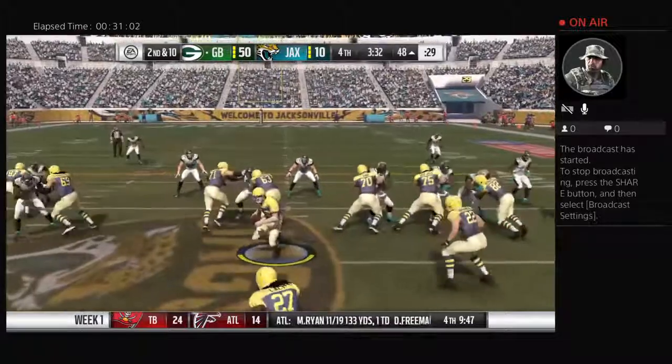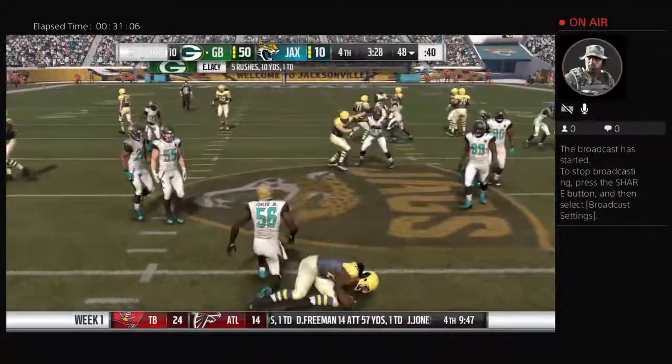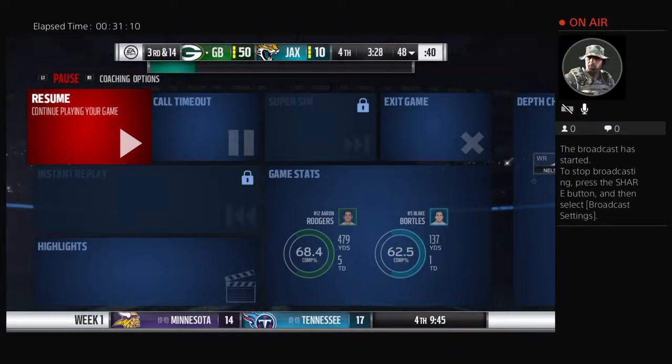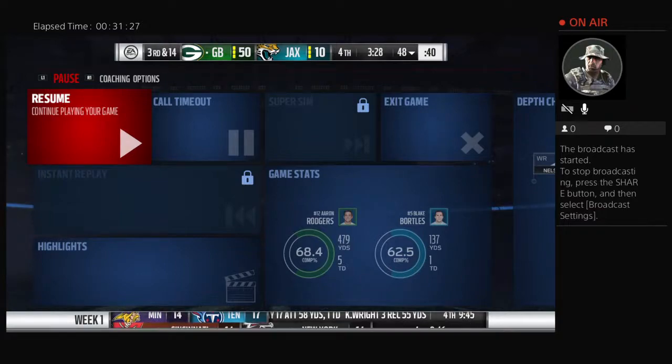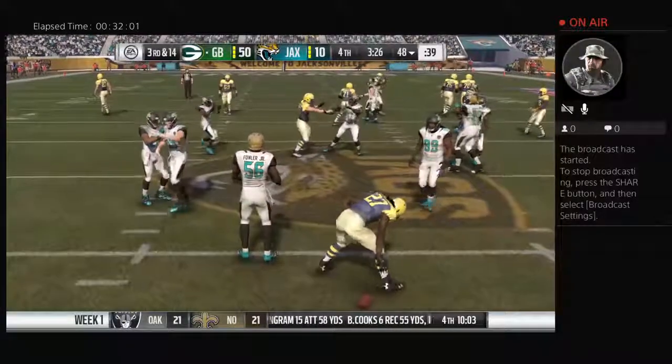They come up in an offset eye. They'll run it with Lacey, and they go backwards here. They're losing yardage back at the 48-yard line.